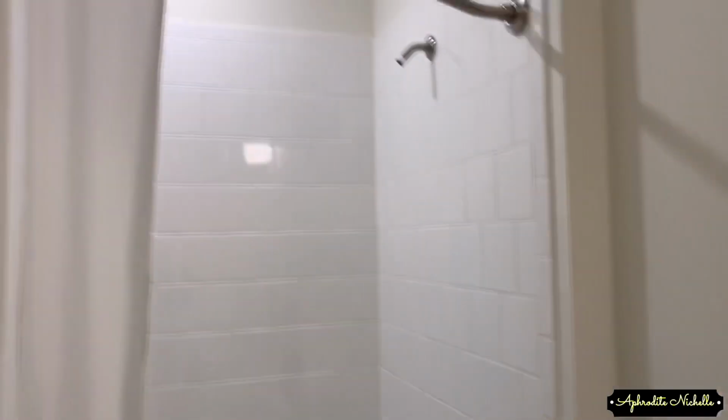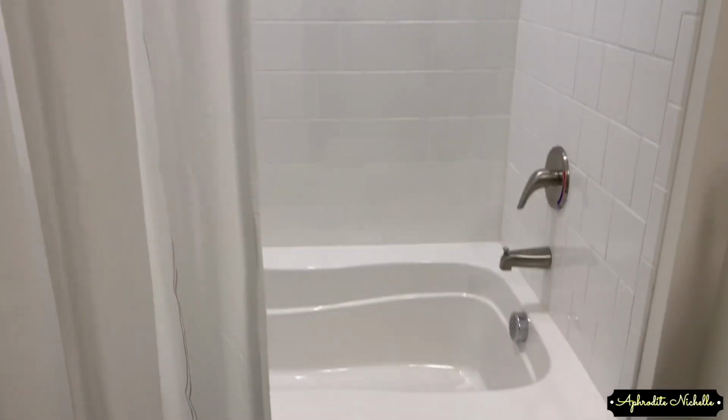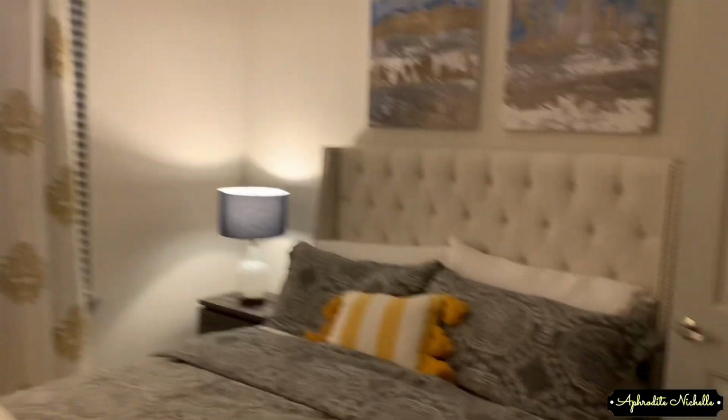The bathroom does come with the framed mirror, and the sink is a little bit small, but still very nice. Same granite countertops as in the kitchen as well. And the curved shower rod with the heightened one at the top, just for some glam. Nice size bathtub. I believe that one was a garden size tub.